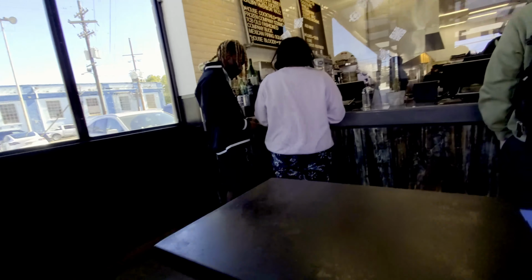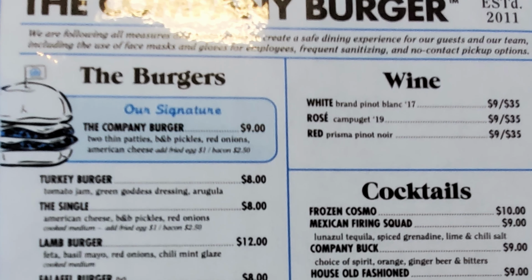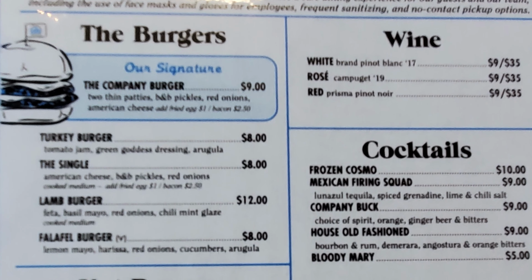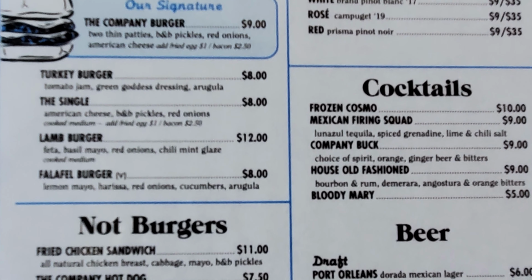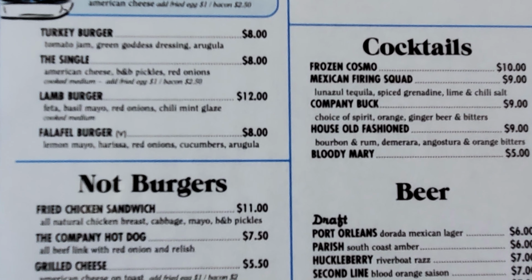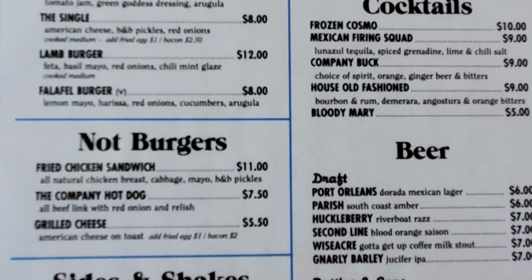So let's take a look at the menu here and see what we're going to order today. So the vast majority of the time I always go with the Company Burger, their signature burger, which is two thin patties, B&B pickles, red onions, American cheese, and you can also add a fried egg or bacon. You can have any cheese you want here as long as it's American. They also have the turkey burger, the single, the lamb burger I've also had. That's a pretty decent option as well.